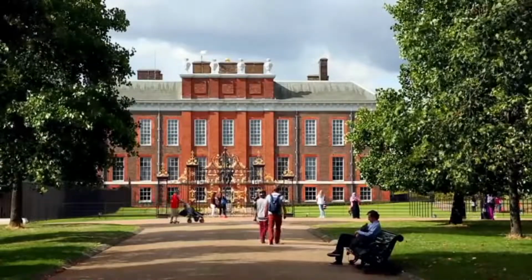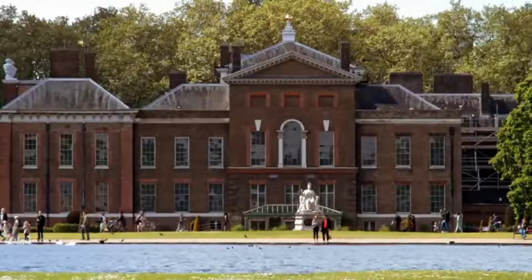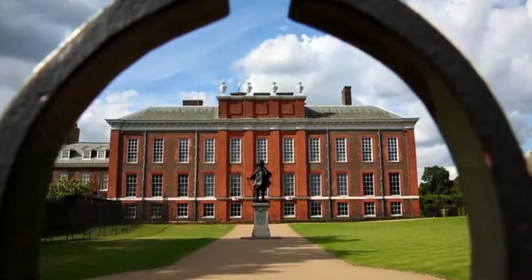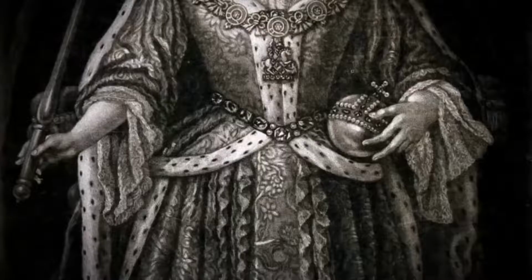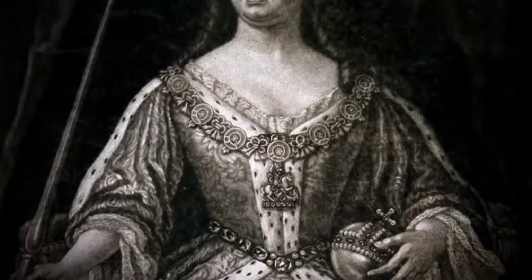Kensington Palace, beloved royal home since 1689, hides a guilty secret: the shocking ill treatment of one of history's unluckiest monarchs. Queen Anne was the last of the Stuart monarchs, and she had a very hard life due to her health, but it was at Kensington Palace where she suffered the greatest at the hands of the doctors who were meant to make her better.